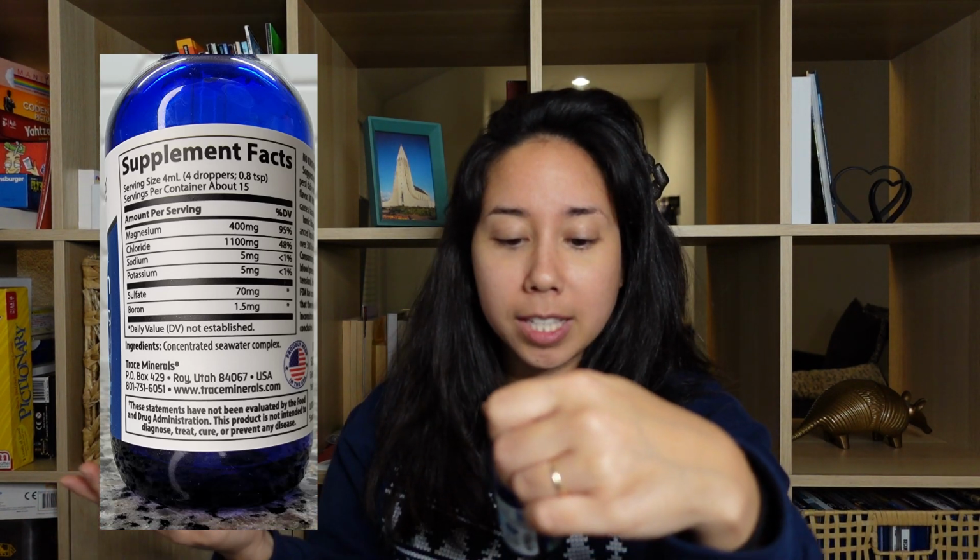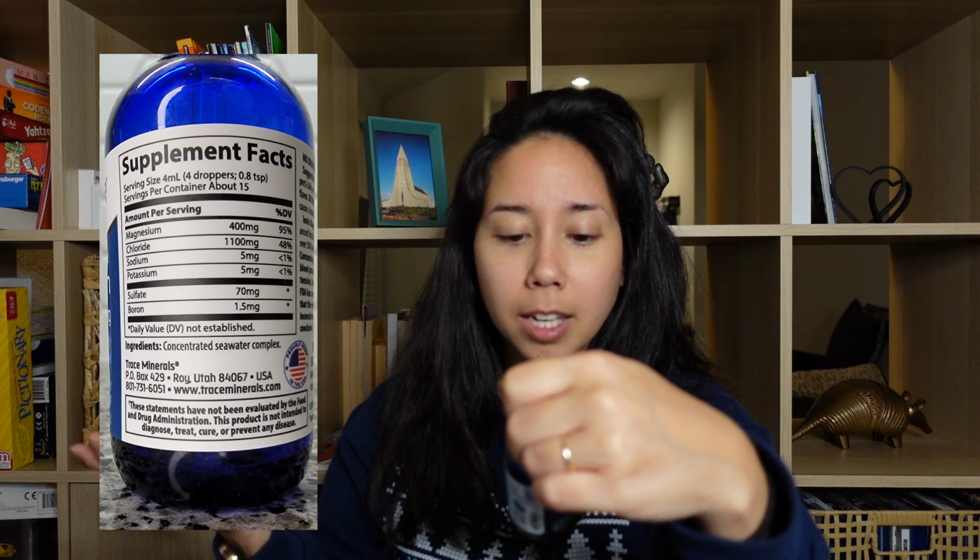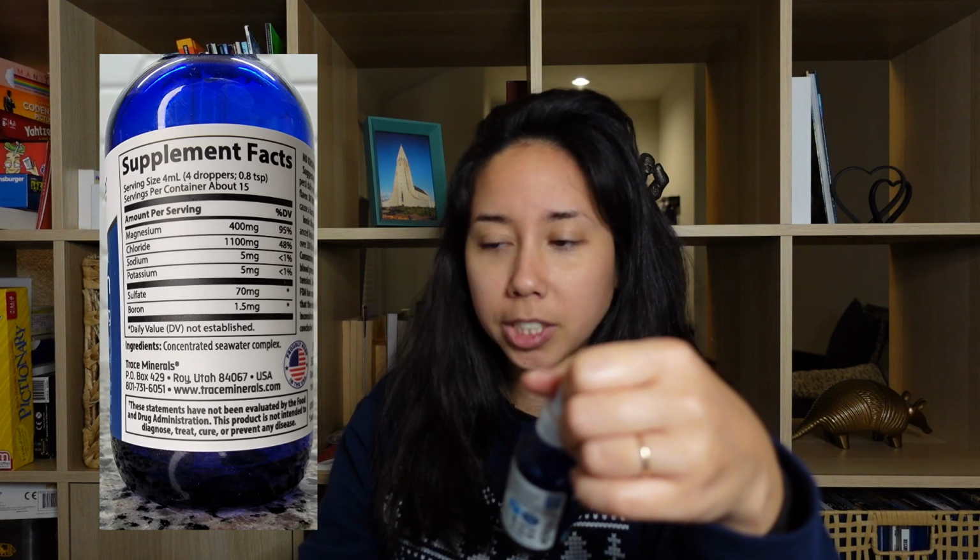Get into the ingredients, and basically I'm realizing that I'm just drinking $12 concentrated seawater. Where is the seawater from? I mean, I could probably just drive a few hours to the beach and get my own seawater. In reality, I wouldn't, because here we are. You got me, Trace. So underneath that, we have the contact information, which is great to see.